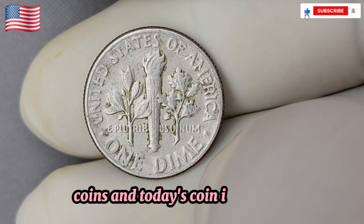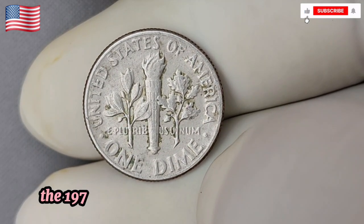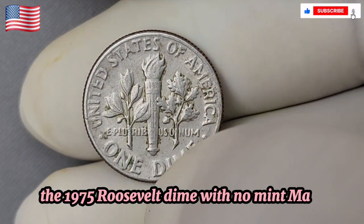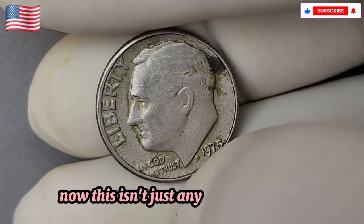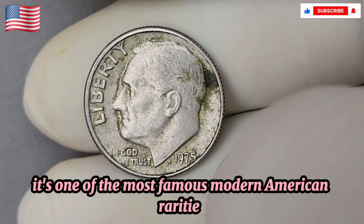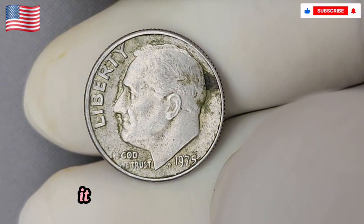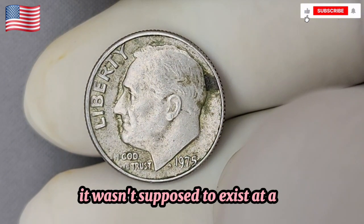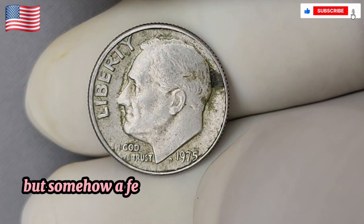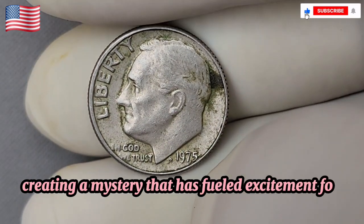And today's coin is a legend, a ghost, a miracle from the mint, the 1975 Roosevelt dime with no mint mark. Now, this isn't just any Roosevelt dime. It's one of the most famous modern American rarities, known as the 1975 no-S proof dime. It wasn't supposed to exist at all. But somehow, a few slipped through the cracks of history, creating a mystery that has fueled excitement for decades.